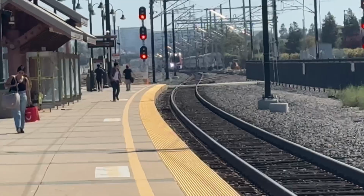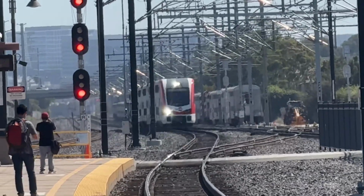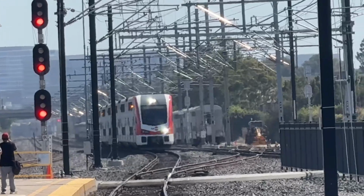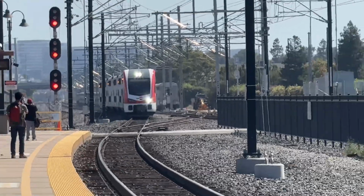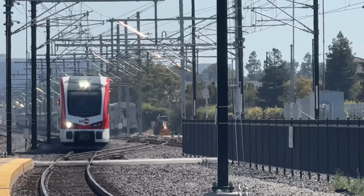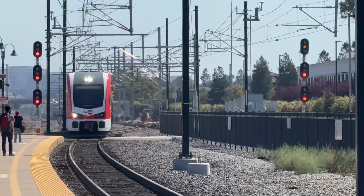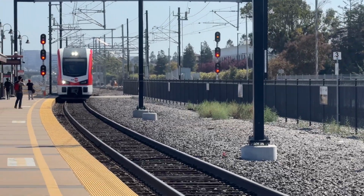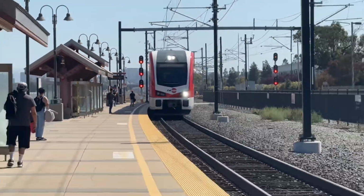307, yep. All right, folks, here comes Caltrain 623. This train's destination is San Francisco. Here it comes. Stadler EMU coming. This is the train I'm gonna be taking. Caltrain 623 to San Francisco.